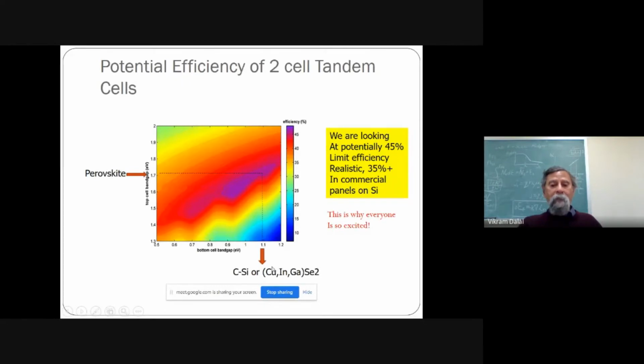But for commercial applications, what you want is a nice, reliable, low-cost bottom cell on which you can put a thin film of another material with the right band gap. If you can do that, instead of 32%, you're going to get the thermodynamic efficiency of greater than 45%. That's a 50% increase in efficiency. 50%. Instead of 22, 23% panels, you will start getting 35% panels, commercial panels. Again, a 50% increase in efficiency.